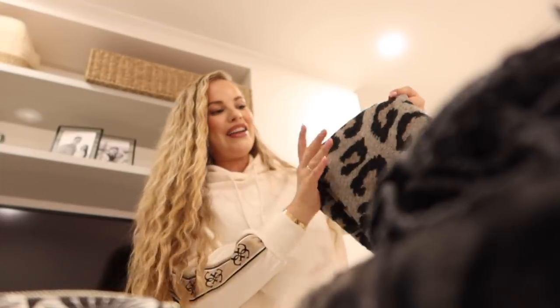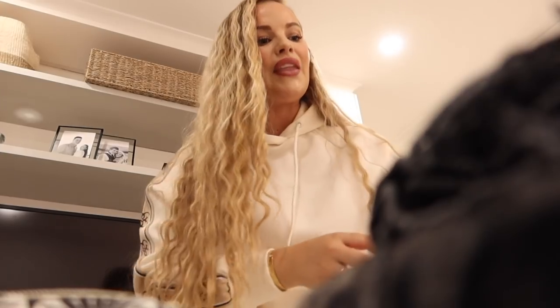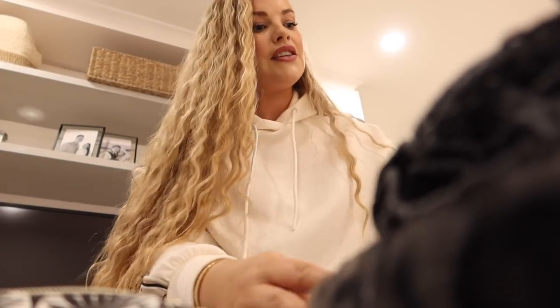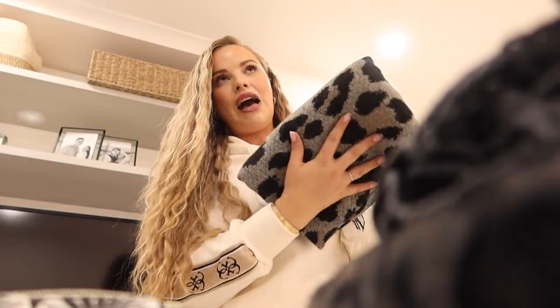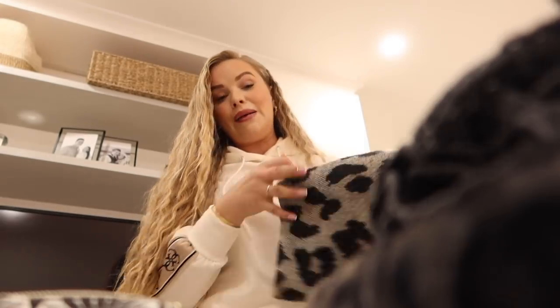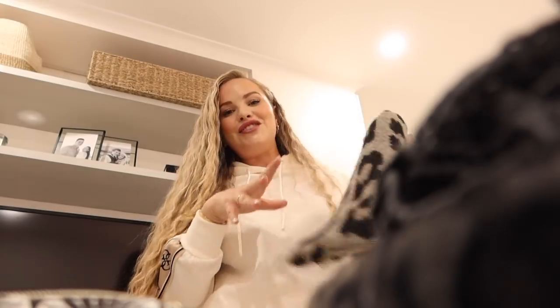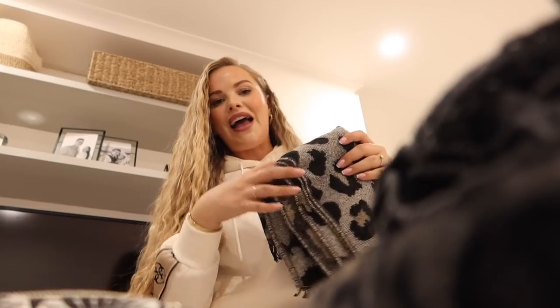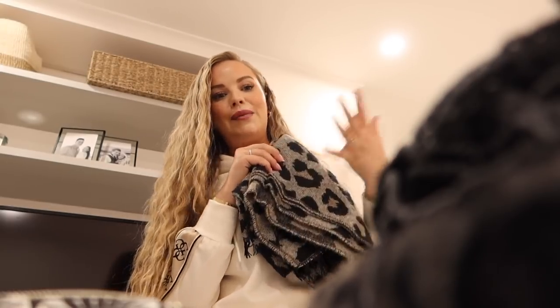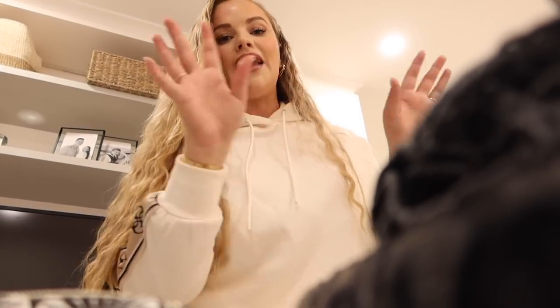And then of course I have a little leopard number because we want to stick to the theme and be glam. And I'm going to try and fit this. Obviously this is going to be for the daytime, and as the sun goes down it gets a little bit chilly. I'm very thorough when it comes to planning my outfits. It's something that I love, and I enjoy just being prepared. And if I look good, I feel good, and I'm comfortable, and I'm happy. So that's just me.